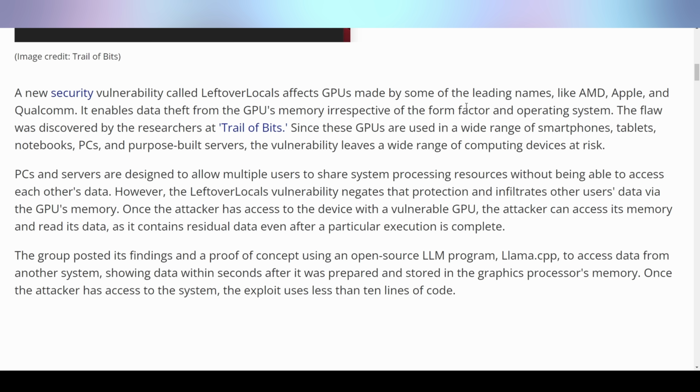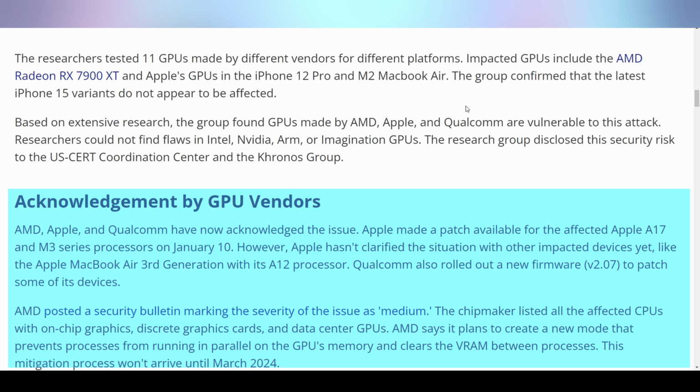Well, the vulnerability is called LeftoverLocals, and it allows people to have unwanted access to your GPU's memory, which could be bad for things like large language models and the like. Apple has said that they're fixing it. They've got a patch for it coming out. AMD said that it's a severity of medium, and so they're going to potentially be working on it soon.